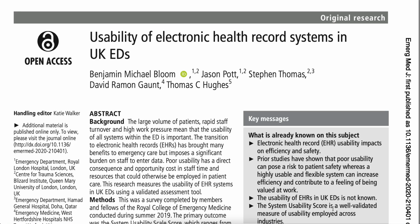It was written by Dr. Benjamin Bloom, Jason Pott, Dr. Stephen Thomas, Dr. David Gaunt, and Dr. Thomas Hughes. They're all out of the United Kingdom.